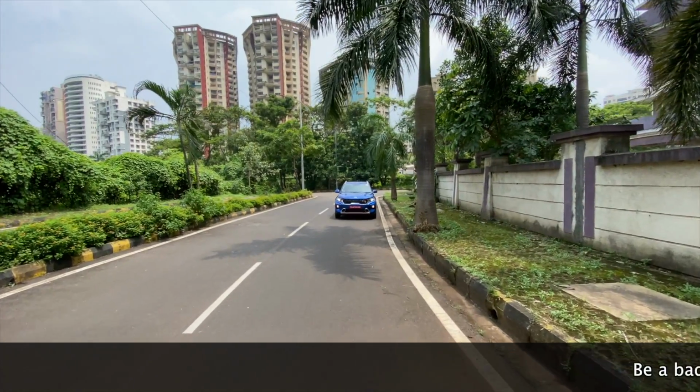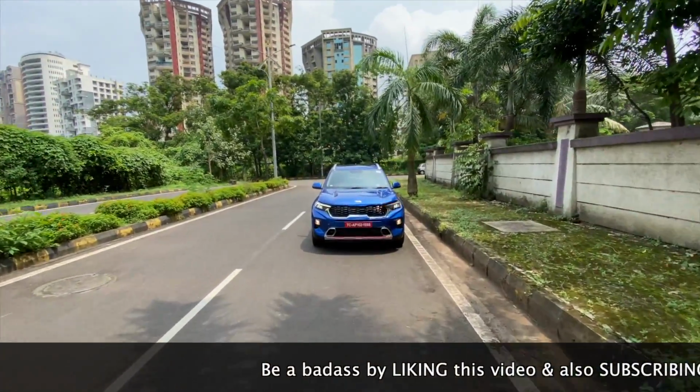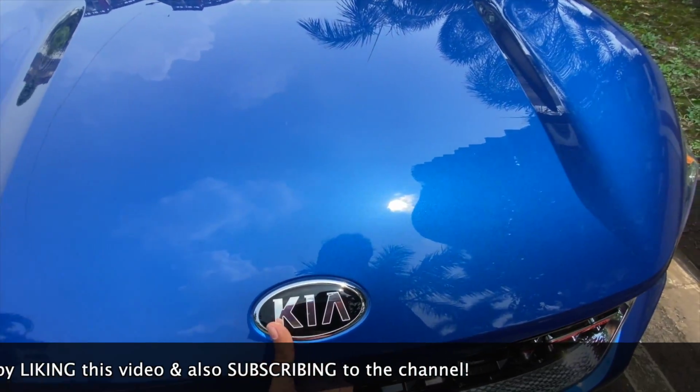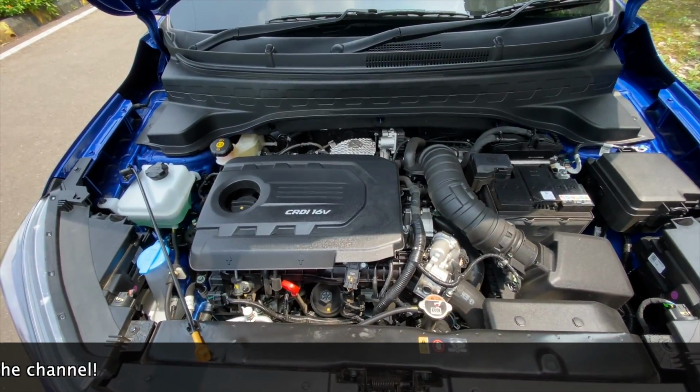Hi guys and welcome to another vlog. I'm driving this. This is the Kia Sonet and this is the GT Line trim which we are driving today. This is the top of the line diesel automatic. Yes, that's right. It is the diesel automatic and that is the engine, CRDi 16 valve.